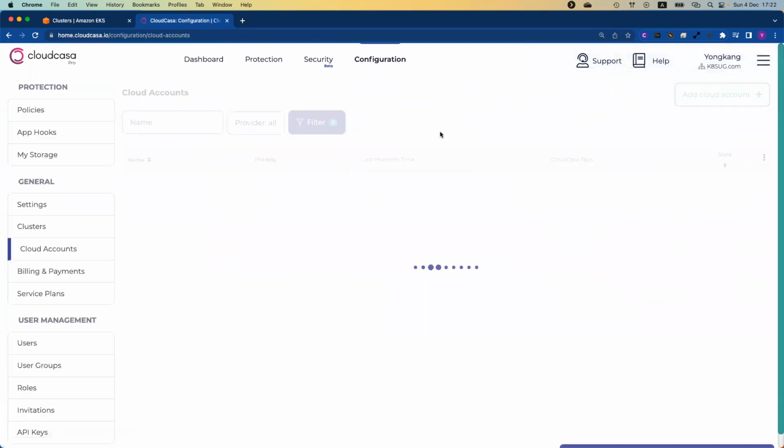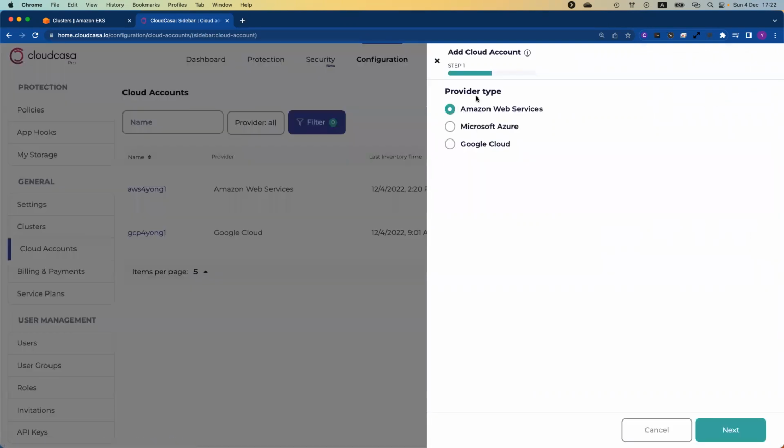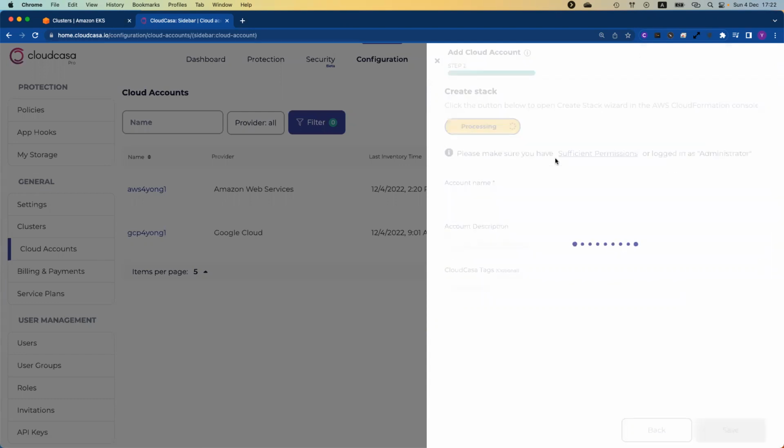So I click cloud account under configurations. I already added this account. It's already showing active, but I just want to show you how easy and simple it is to add a cloud account. You click the link here, add a cloud account. And you get three options: either AWS, Azure, or Google Cloud. I select AWS, for example, click next. All I need to do is just click launch stack. So let me click launch stack.